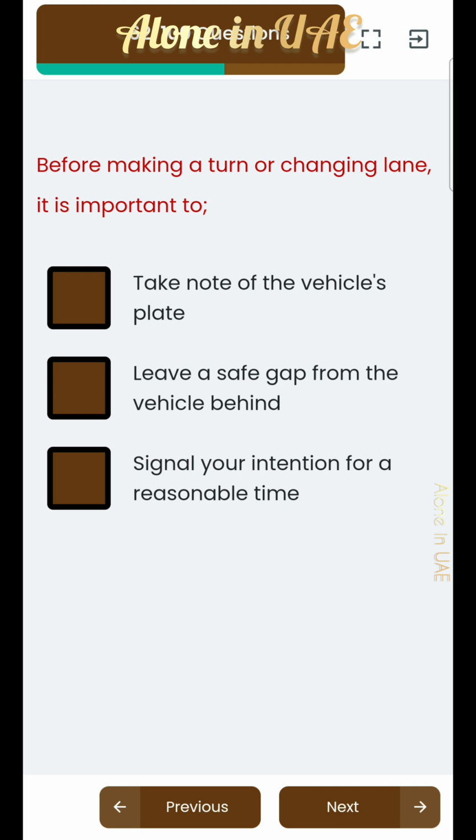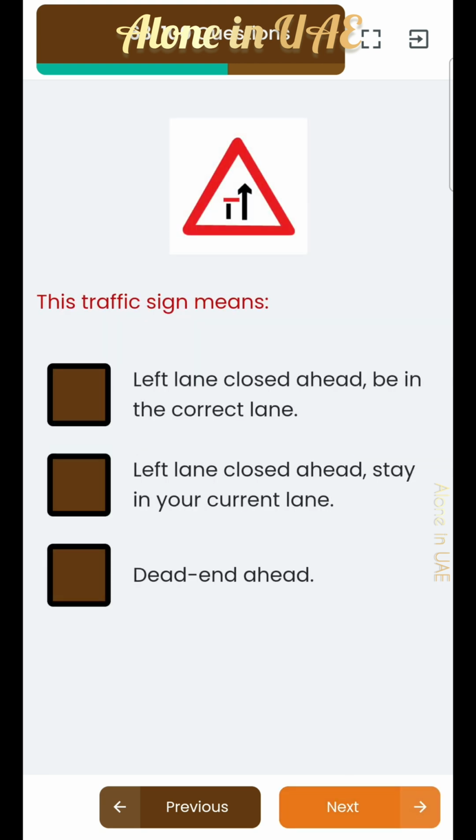Before making a turn or changing lane, it is important to signal your intention for a reasonable time. This traffic sign means left lane closed ahead, be in the correct lane.